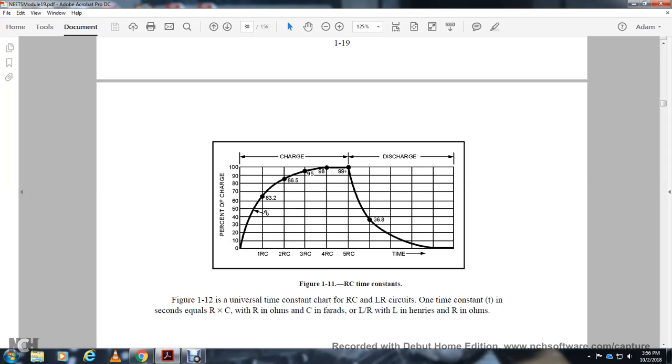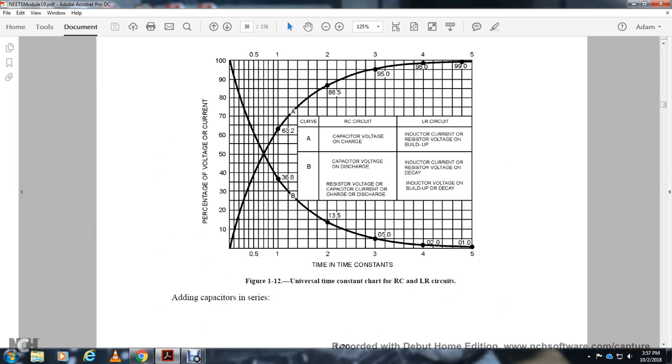One time constant in seconds is equal to ohms times farads for the resistor-capacitor circuit, and for the inductor-resistor circuit, the inductance in henrys over the resistance in ohms.